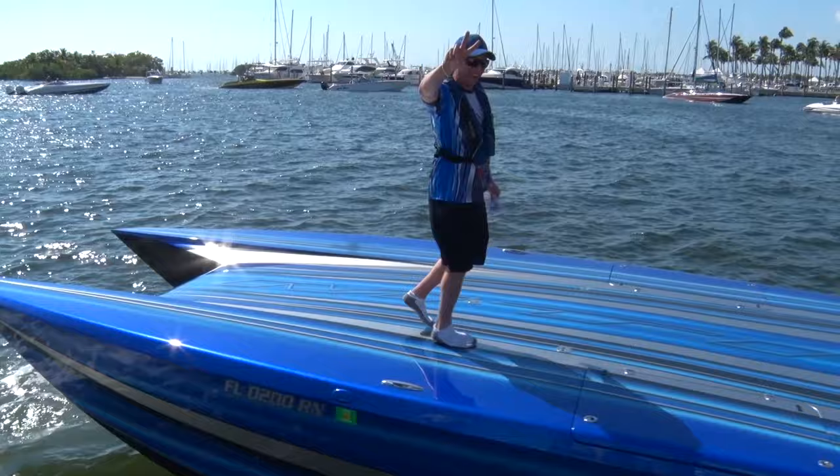But it's also a great boat for diving and snorkeling, and of course for taking the family out for a Sunday ride and finding a nice lunch spot. So check out the Caymus lineup at SD Marine Group.